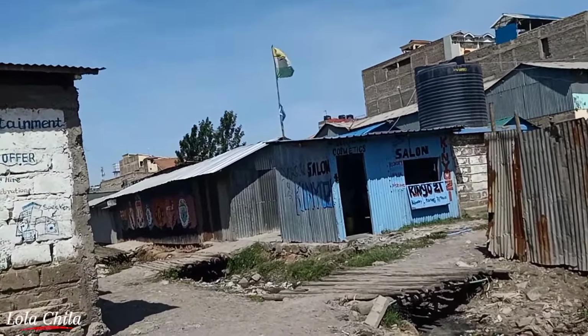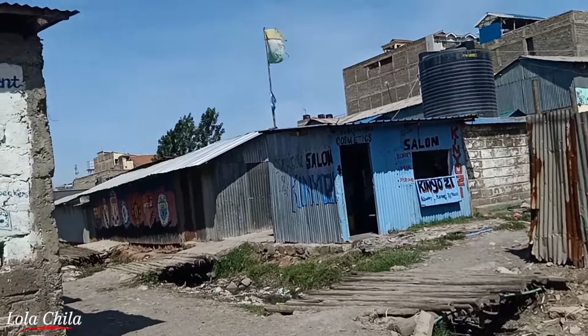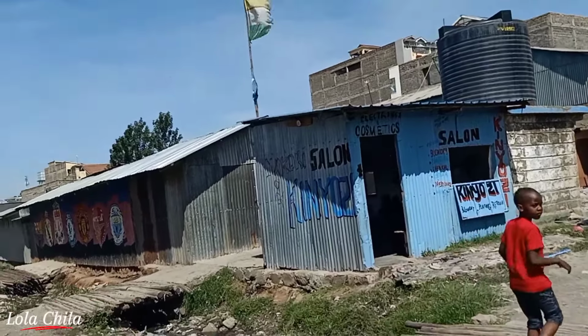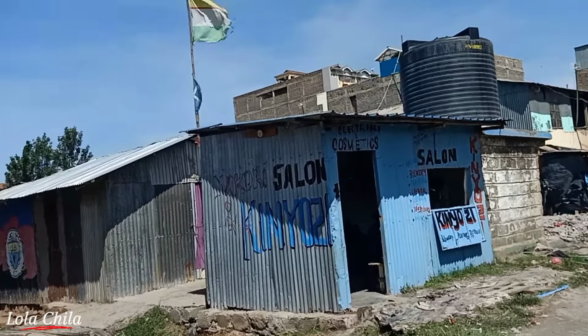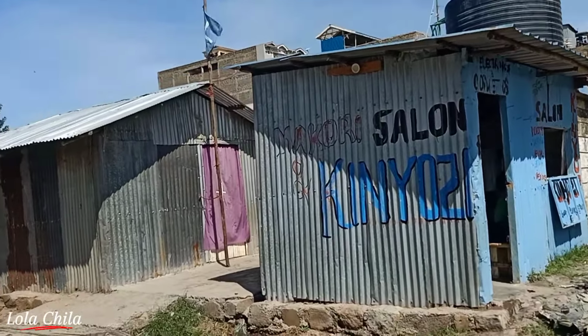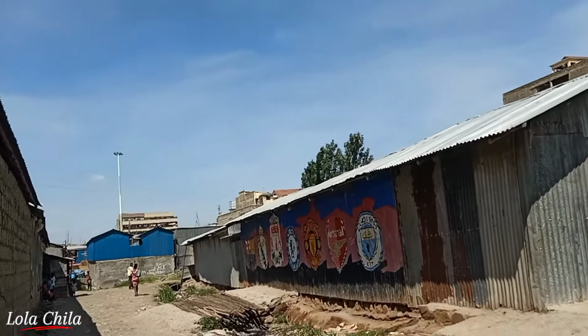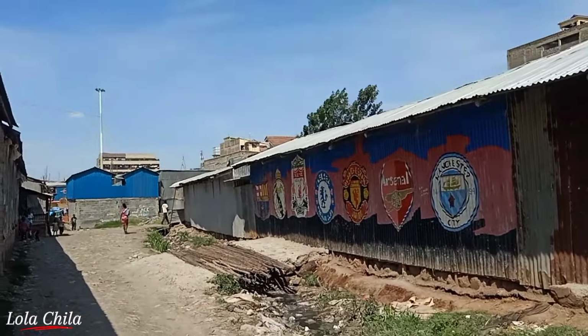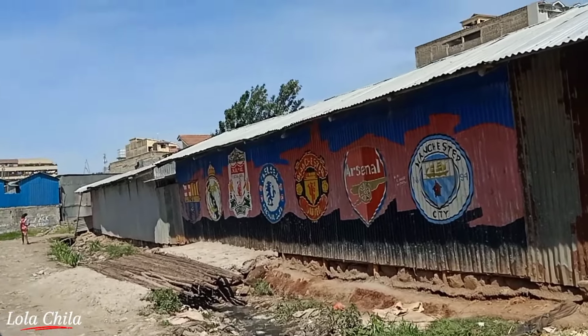So several businesses inside there. We have movie centers. We have salons. We have barber shops. We have second-hand shops, where they sell second-hand things, household goods. We have churches. I don't want to say it loud, but church.